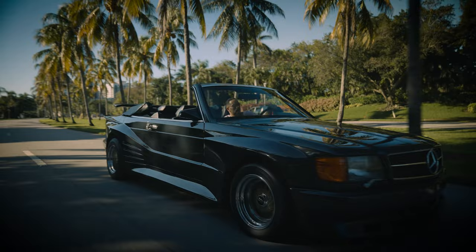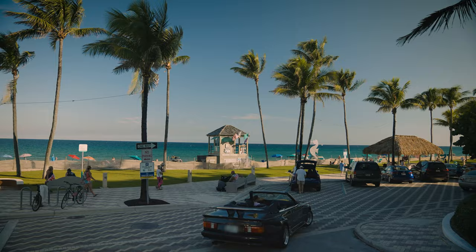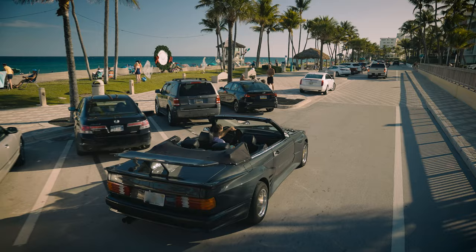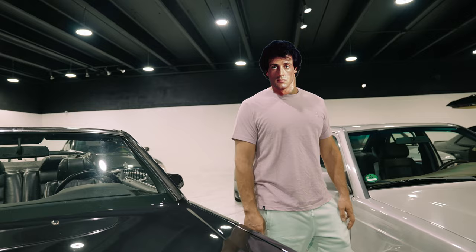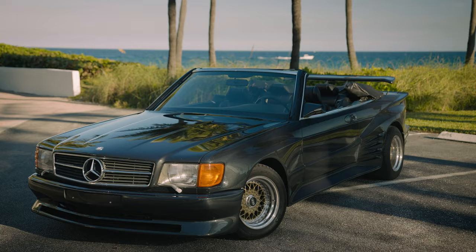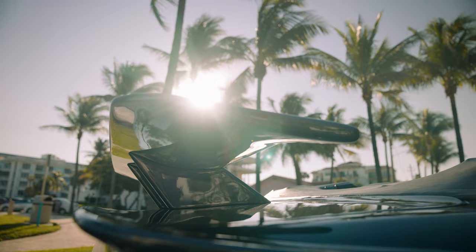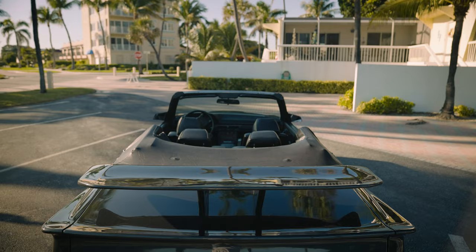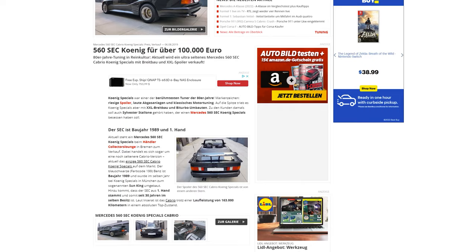This is the Koenig Special Sun King, based on a C126 Mercedes 560, which was hailed the ultimate car for anybody of stature in the 80s. Worthy of noting is that the very first of the approximate handful of Sun Kings in existence went to 80s icon Sylvester Stallone. This particular vehicle remained with its owner from new until June 2021, when it joined the Patina Collection. This car caught some attention in the past, especially from Auto Bild, a German car magazine, where the car was advertised well north of €120,000.